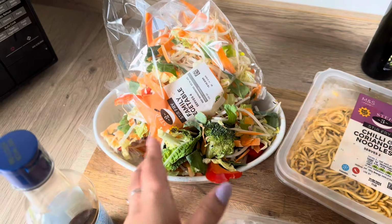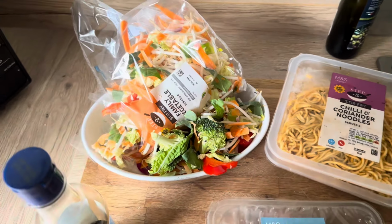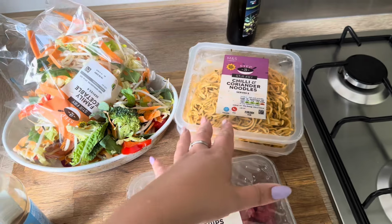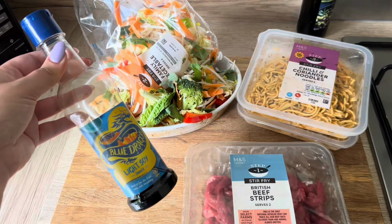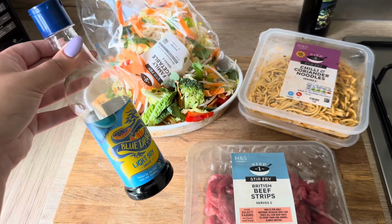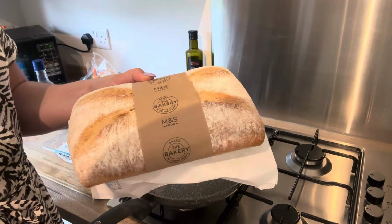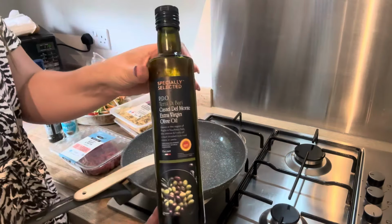Now this came undone in the carrier bag, so I've literally just put it into this dish for now. And then because these have got the chili and coriander on, I thought I don't want a big sauce on this. So I'm just going to add in some of this Blue Dragon light soy sauce. So let's start cooking. I just remembered I also picked up some fresh bread from M&S Bakery to serve with it. So looking forward to this.